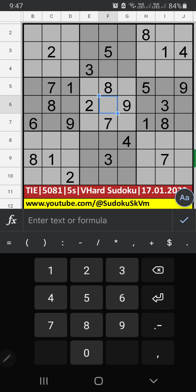Very hard Sudoku. Column C, column D, 6th row, we have 2. So 2 can't come in these cells, then 2 is confirmed here. 5th row and 6th row, we have 2. So 2 can't come in these cells, then 2 is confirmed here. 6th row, we have 3. So 3 can't come in these cells, then 3 is confirmed here.